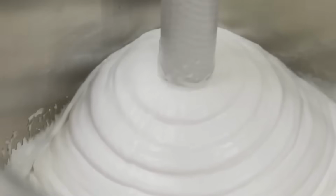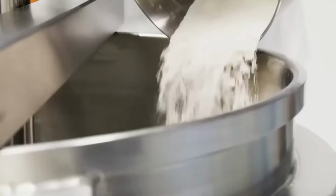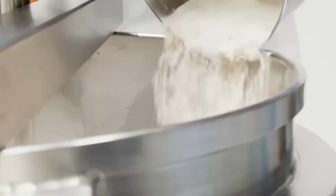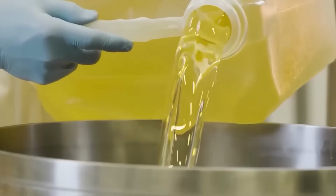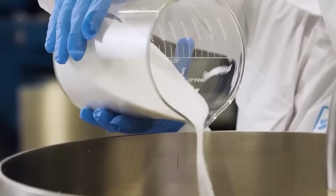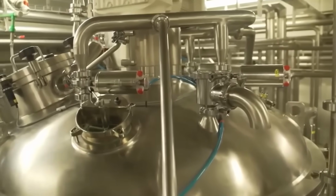This step requires careful monitoring of temperature and speed to achieve optimal results. Too much heat can denature the proteins in the egg yolks, compromising the emulsion, while insufficient agitation might leave the mixture lumpy or inconsistent. Once the initial emulsion has been formed, further adjustments may be made to fine-tune the texture and flavor. Additional ingredients, such as stabilizers or thickeners, may be added to enhance the viscosity of the mayonnaise, ensuring it maintains its creamy consistency over time.